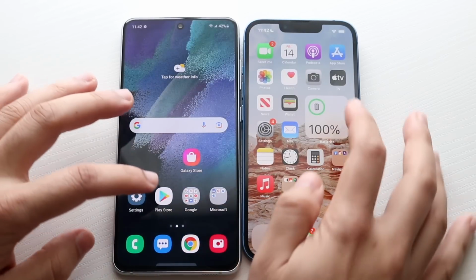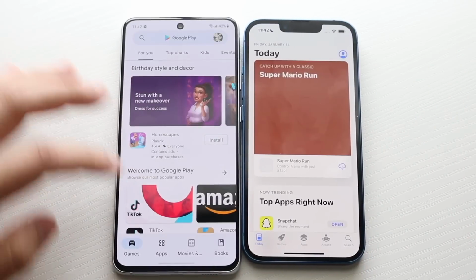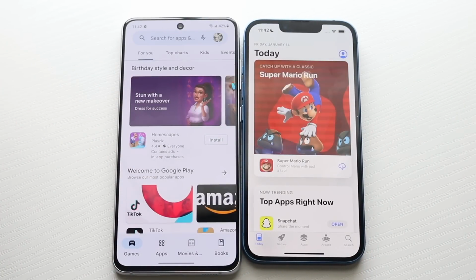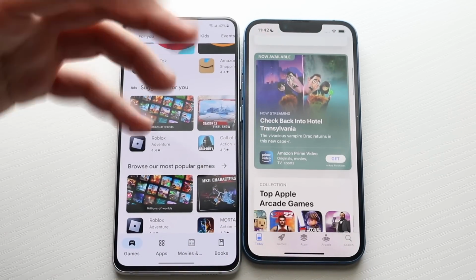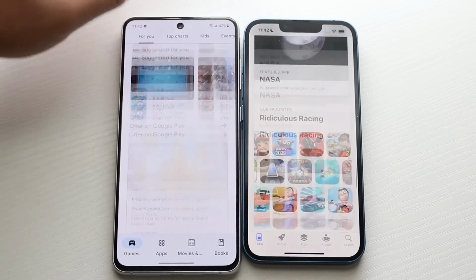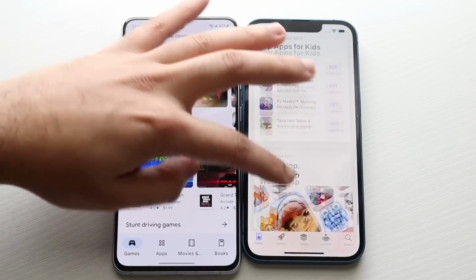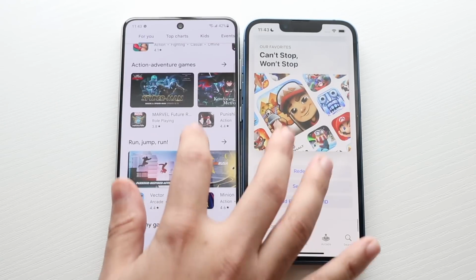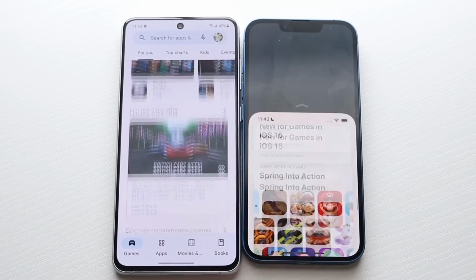Hopping out of here, let's go and get into their app stores. 3, 2, 1. And we did get a little bit of a faster pop-up on the Galaxy S21 FE. That's something I've kind of noticed between both, that the S21s do a really good job opening up the Play Store. Smoothness here, though, I'm not too sure why this one wasn't loading here. Kind of the same thing, too. I feel like the iPhone 13 is smoother in terms of loading, but the S21 FE looks a little bit... Actually, they both look kind of the same, so there's not a big difference here.